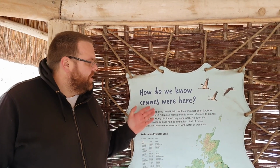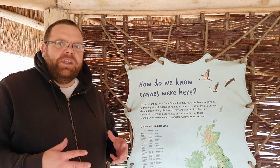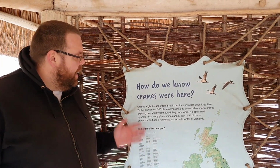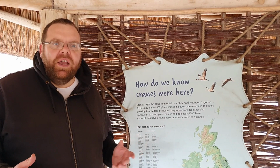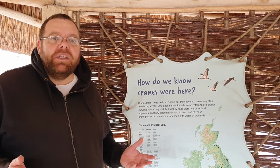And we just noticed this great graphic as well, a great educational tool at Slimbridge, and this sort of links the history of cranes within our own culture in terms of place names, and it shows that in the UK there's actually over 300 places with names related to the crane, and that happens quite a lot with a lot of species, including those that have become extinct.